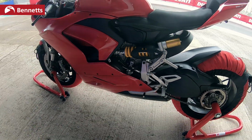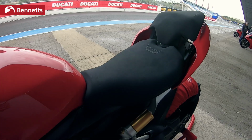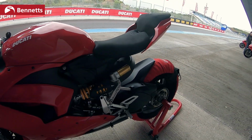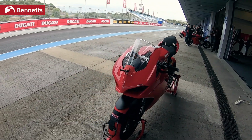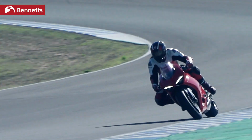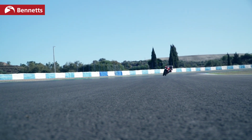It's slightly longer, and the seat's longer as well. It's also got more foam, which overall contributes to the 10mm higher seat height. And that engine, the performance has been increased by the more efficient air ducts and new fuel injectors.